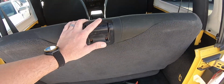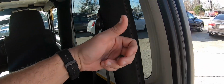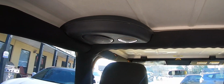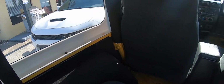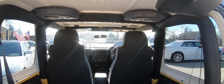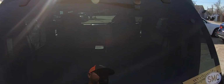Anyways, carpets are in good shape. Your padding around your roll bars in good shape. Your speakers up here in good shape. Your lights work. Windows look good. Got a little tint on them. Still got little bolts holding the roof on. It's got cup holders and all of that. Yeah, that's right. The roof comes off and the doors come off on this little Jeep.